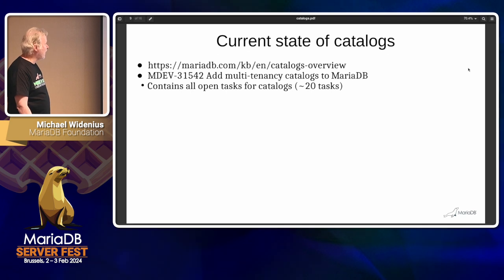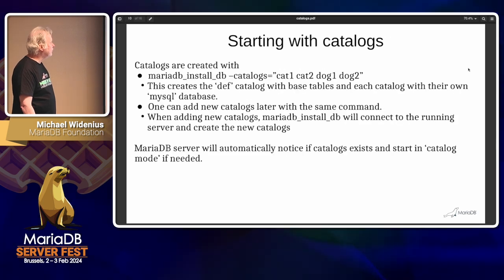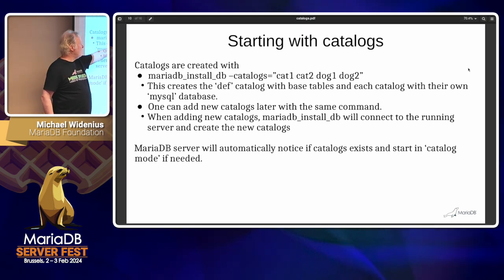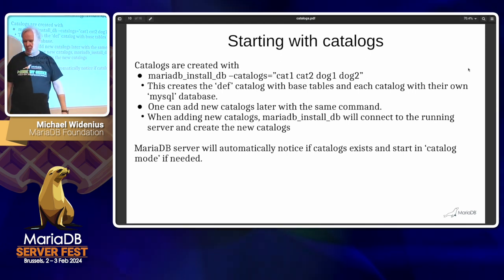Current state, we have about 18 open tasks at this point in time. And you create the catalog by running install DB like a normal create a server, but you also have your own options. I want to have two dogs and two cats.